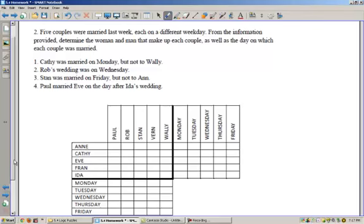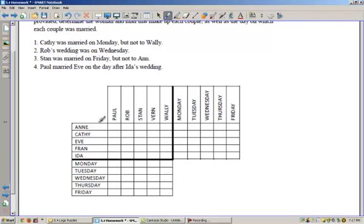All right, so on number one, it says Kathy was married on a Monday, so I'll find Kathy. I'll just put a dot for being married on Monday, and then I know that she can't get married any other day of the week, so I'll put X's through those. Kathy is the only person that gets married on Monday, so X's through those. And then not to Wally. So where I see Wally, I'll put an X. And I can also put an X then on Monday, because if Wally got married on Monday, then he would have to marry Kathy.